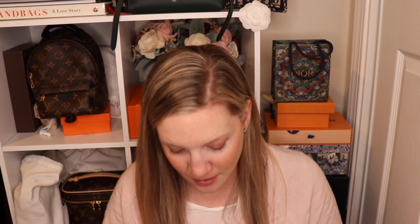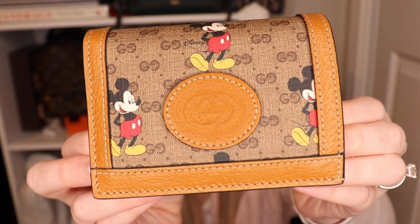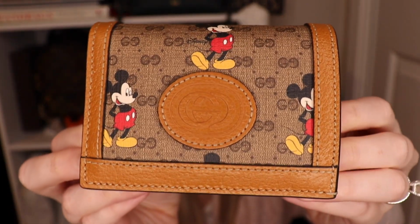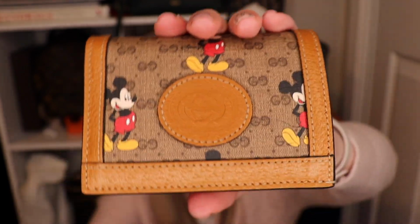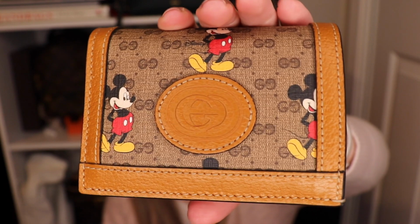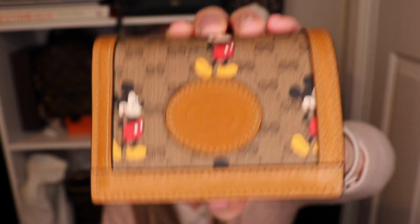Next up is my favorite SLG, which I get in these lazy ruts, and so I'm still using my Gucci compact card wallet in the Disney x Gucci collab, or I just call it the Gucci Mickey Mouse collab, because it just had Mickey Mouse all over it. This was the Disney print from, I believe, 2 years ago. Sometimes you can find this discounted on Jomashop, which is great. That's where I got this piece from.